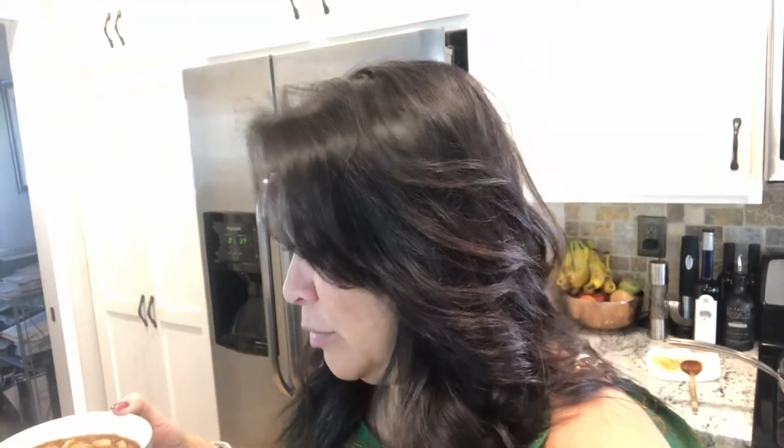Hey guys, I'm back and it's time to taste test this yummy fajita white turkey chili. Oh my gosh, it smells so good. Okay, I wanted to show you what I use to actually make it white. I mean, apart from the beans that make it white, and the turkey meat, of course, is white. Let me show you what I put here.